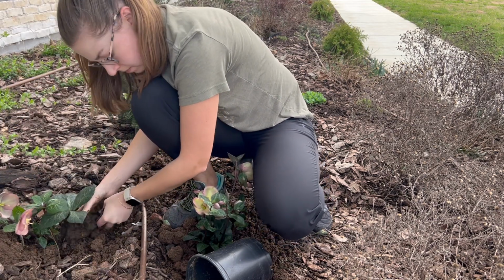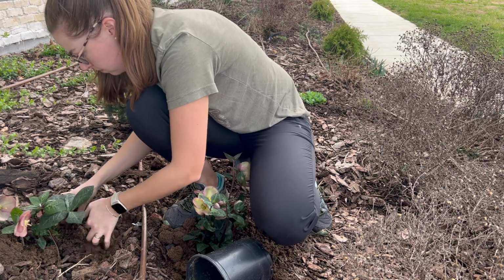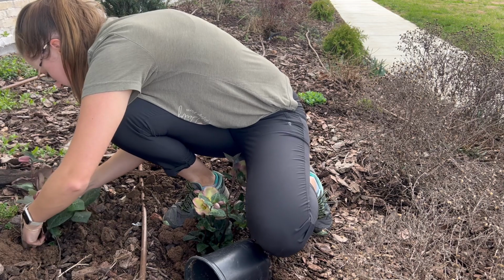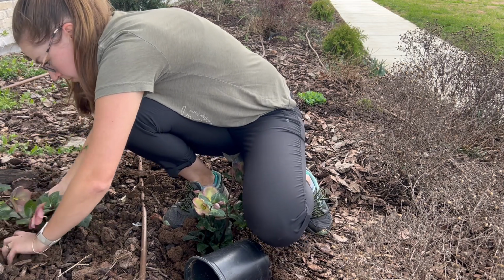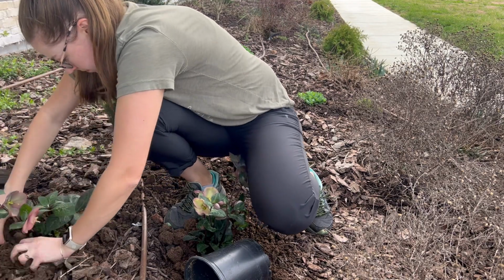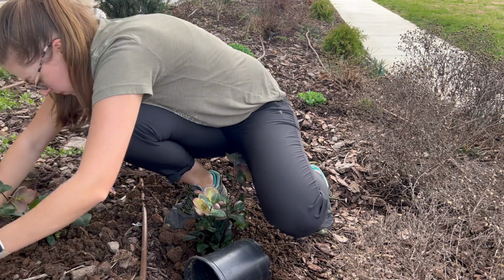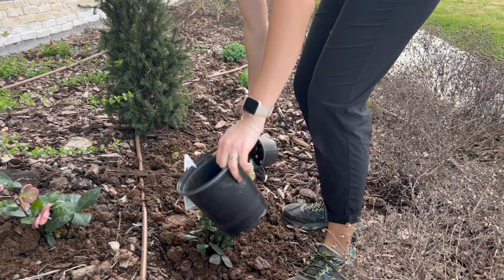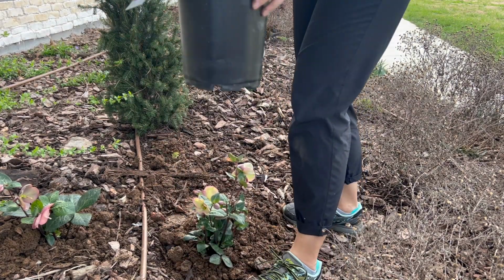So that's my goal. You'll notice that I have drip irrigation run, and I'm planning on putting these on drip, but not running it super frequently. Hopefully I'll run it maybe a couple times a week in the heat of the summer, but run it for longer periods of time. That's my preference, rather than running it every day for a short amount of time. I'd rather train roots to grow down deep to get water rather than just be on the surface.